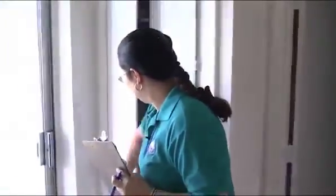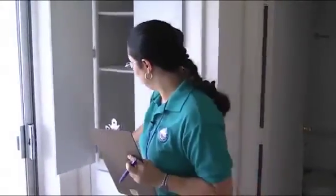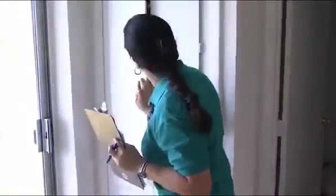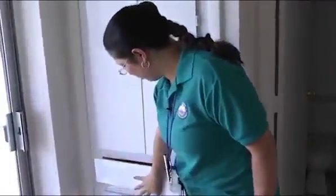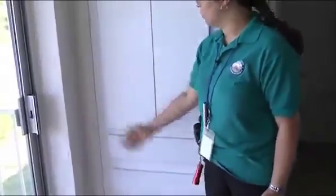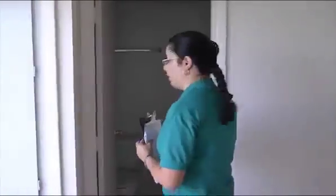They also have cabinets and drawers. Again, we're checking to make sure that there are no damages, no holes, no leaking. They have a small crack. It looks like they've repaired before. We'll get them to take a look at that. We can head into the bathroom and then we'll do the balcony.